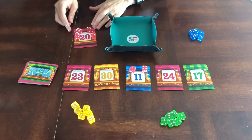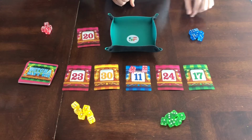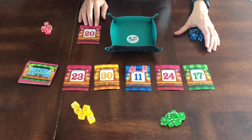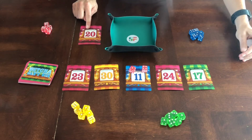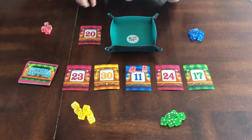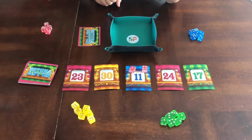Even though I've collected this card, I may not get to keep it. At this point, other players, as they're playing, if they would like to put their dice onto this card and try to steal it, they can. If they match the number, they would then be able to take the card. However, if nobody matches it up until my next turn, once it's my turn, I would then be able to flip that card over and secure it.